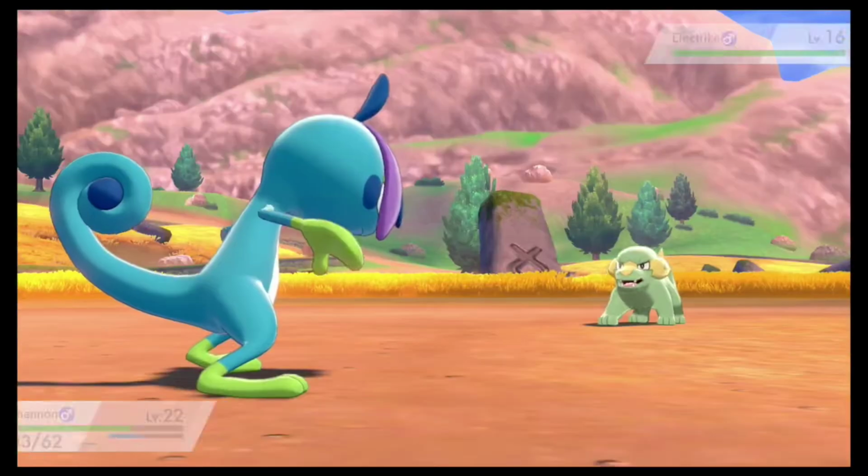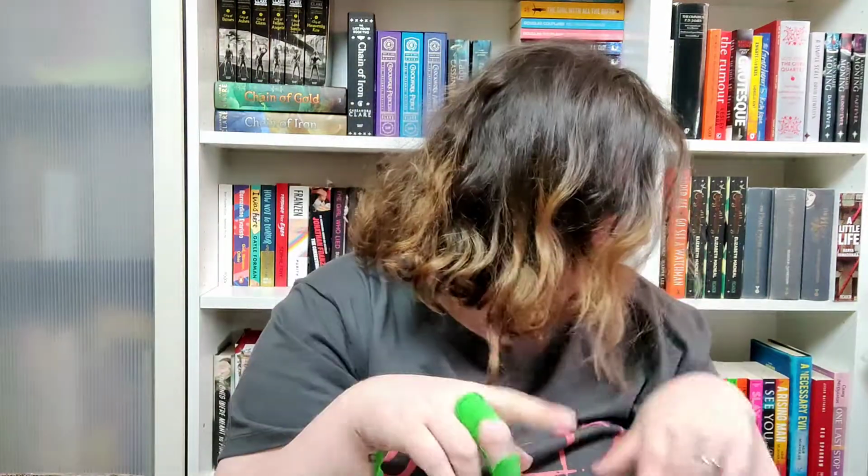Oh, it's an Electrike. Fabulous. The first Pokemon that I encountered was an Electrike, and I'm fairly sure that's just an electric type. However, words are failing me, I will check it. I will check what type it is before I pick a book. So an Electrike is just an electric type, and for an electric type I need to pick a romance.